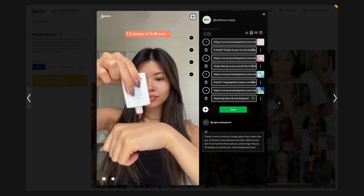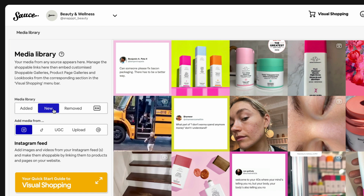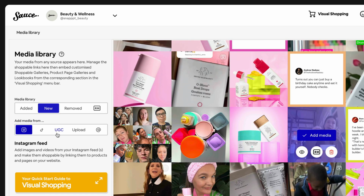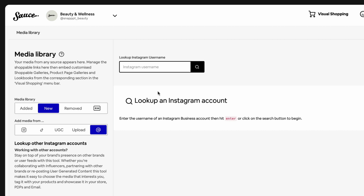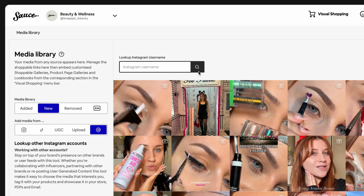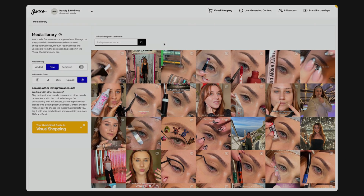These could be videos from your Instagram feed, TikTok clips, user-generated content, your influencer collabs, or any videos you've uploaded. You can also collect videos from Instagram creators who may have overlooked tagging or mentioning your brand. These won't show up in your user-generated content UGC tab, but if you're aware they've made videos about your products, simply search for them by username in this section. This allows you to add their content directly to your media library, ensuring it's readily available throughout the setup process.